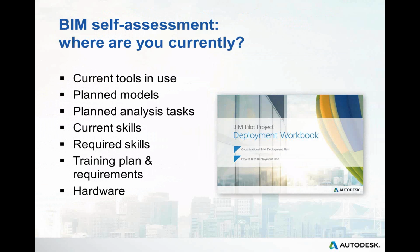Okay, so where are you currently? There is a BIM workbook that is available. I'm going to ask Berdina to load that back up to the web page for this webinar. It is already on our website for another presentation, and that's one you're going to see at the end of my presentation here. But you're going to be able to download this.